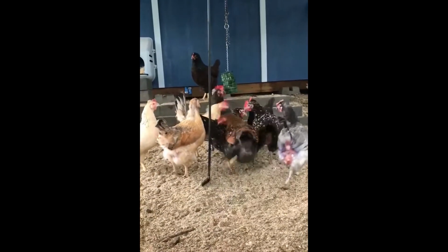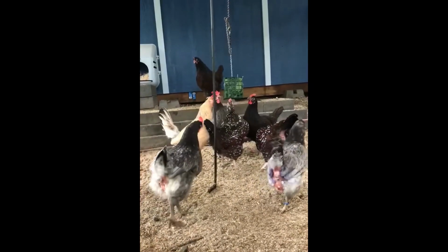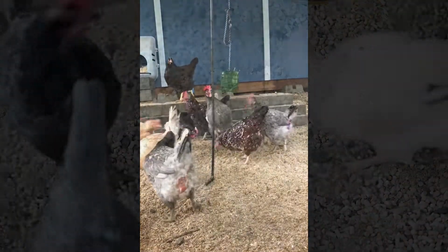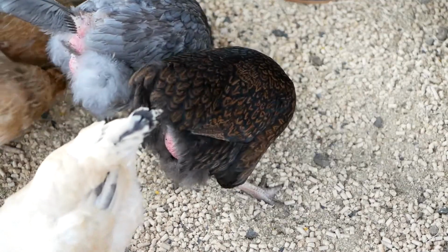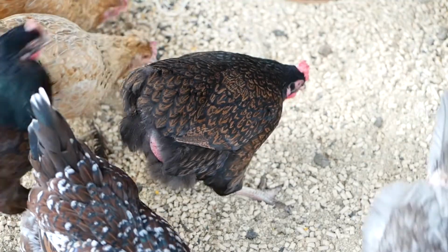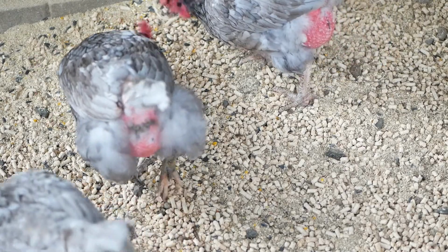I kept inspecting them, even with a magnifying glass, trying to see, did they have lice? Did they have mites? Did they have a skin rash? I couldn't figure out what was wrong with them. I wasn't seeing any bugs on them of any kind, and no particular skin ailments or anything, and I just couldn't figure it out for months and months and months.